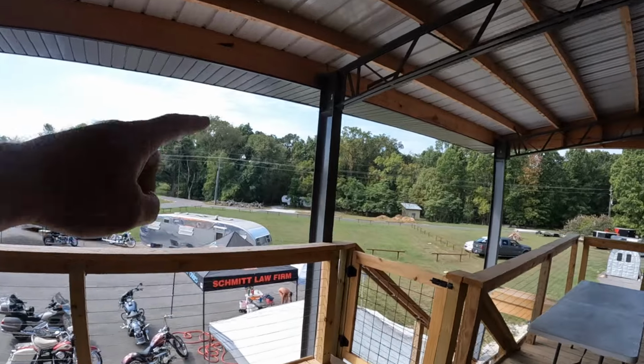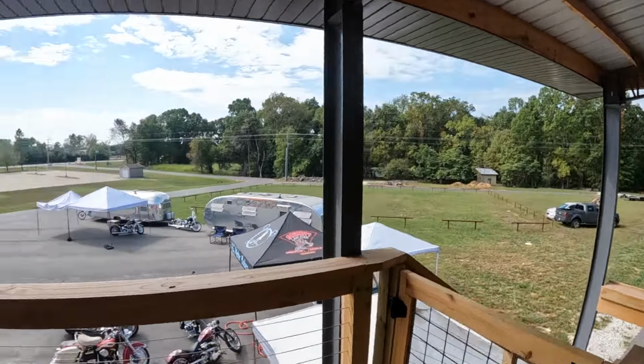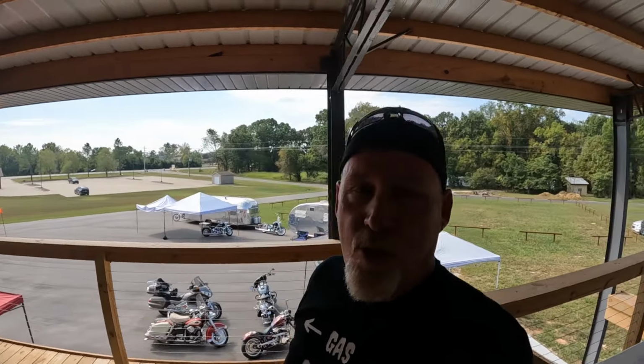And then they've got various trailers out here that they rent. So this is going to be a destination. I can't wait to come back next year and see how much it's changed, because they're brand new here. But anyway, guys, if you're in the Rogers area, you want to come check this place out. It is quite the place.